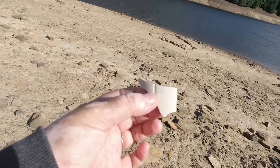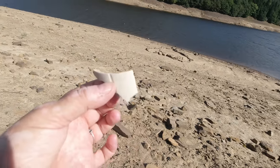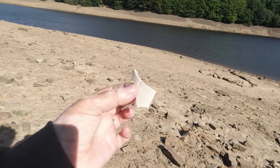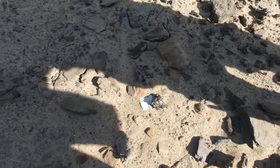Other than that, not really very much. The village was all down here, but it was mainly on the other side, I think, which, as you're aware, is quite hard to get to. But yeah, a little piece of pottery makes us think there's some evidence here, just not very much of it. Yeah, another piece of jam pot.